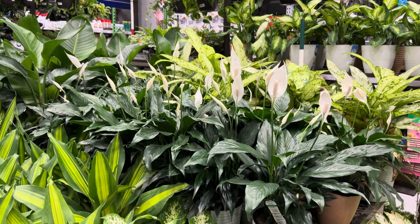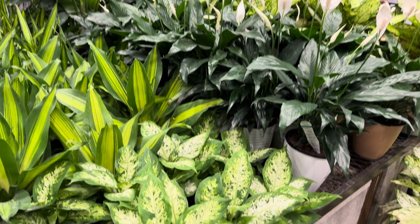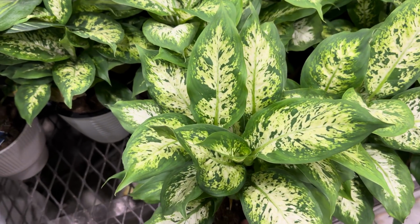But as far as all of the plants available at this Lowe's location, they've got large and small Dieffenbachia.